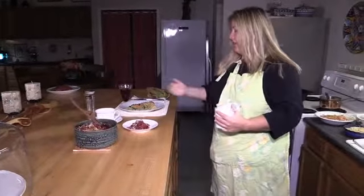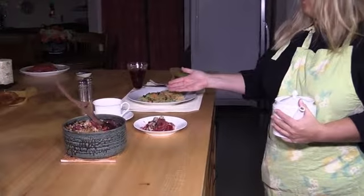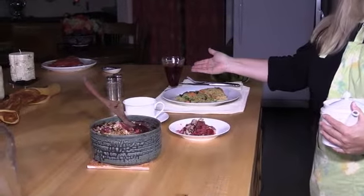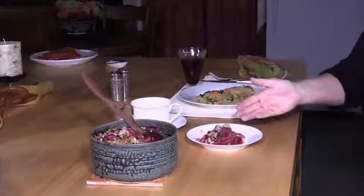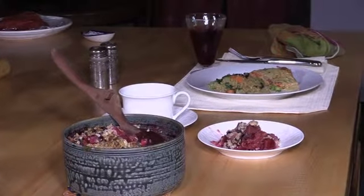And there we have it, our wild-caught Alaskan salmon, our vegetable quinoa pilaf, homemade high bush cranberry wine, rhubarb crisp, and a chaga tea, all in the spirit of sustainability and health.